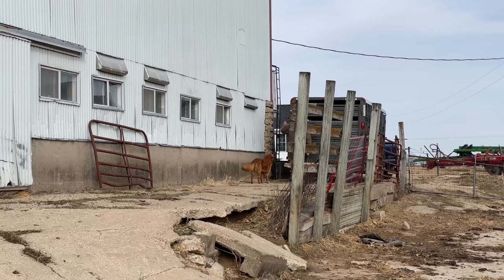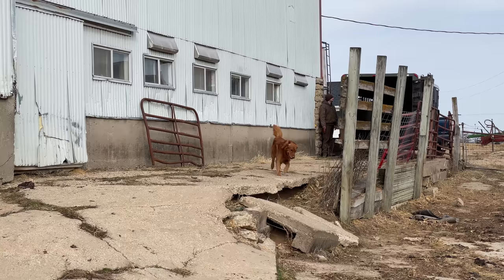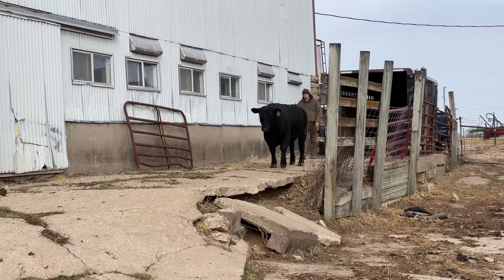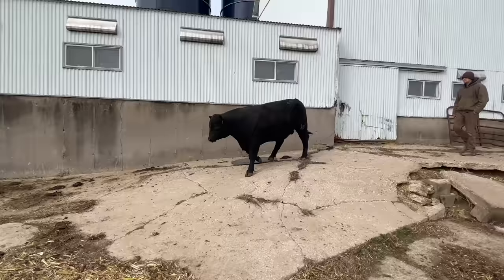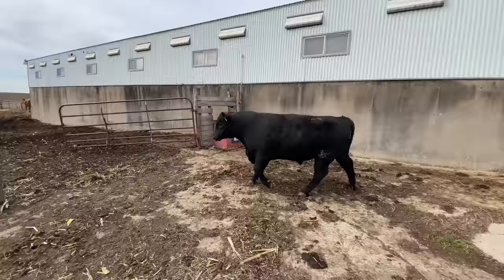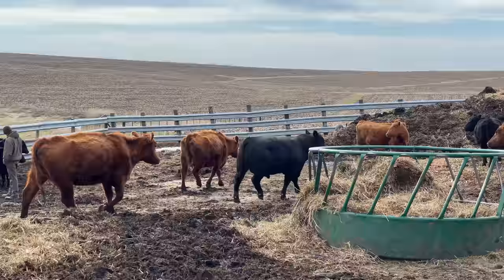Yeah, I actually kind of like the look of him. He's got a nice straight back. Come on, buddy. He's a year and 2 months.